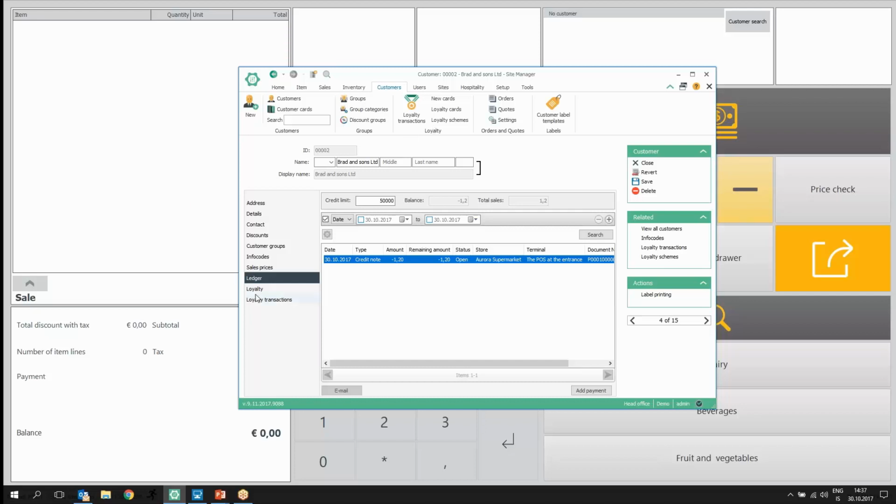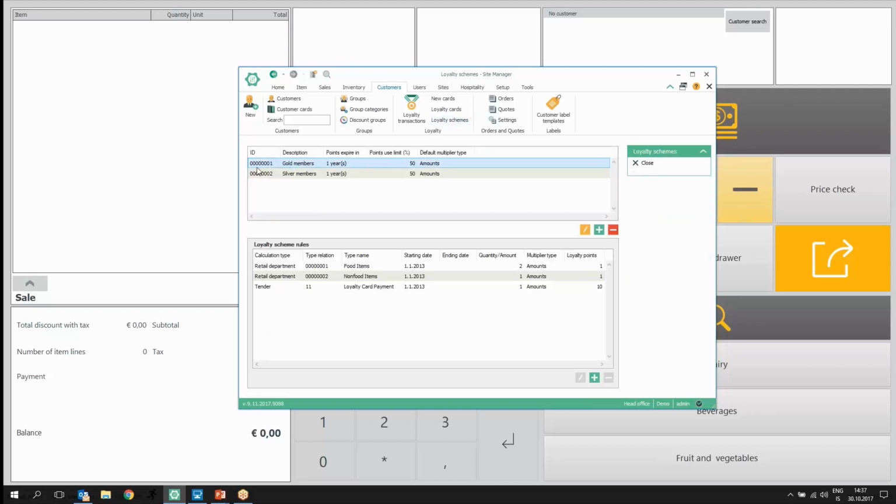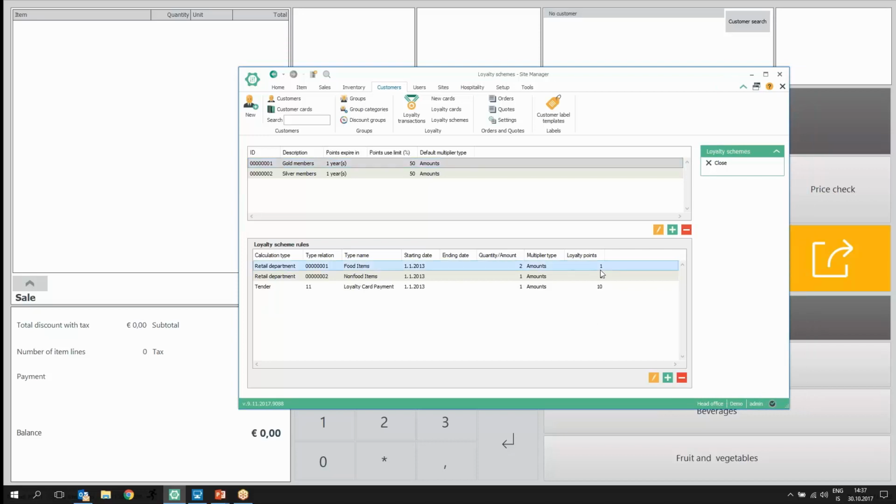We can also see that in LS1 we can do loyalty. So a customer can have a loyalty card. The loyalty points are defined in a loyalty schema. So if we say the gold member club here, this is just an example, we get some points for shopping. We get 1 loyalty point per 2 euros spent on food items. We get 1 loyalty point per 1 euro spent on non-food items, and we can use 10 loyalty points as a payment for 1 euro when we have collected the points.